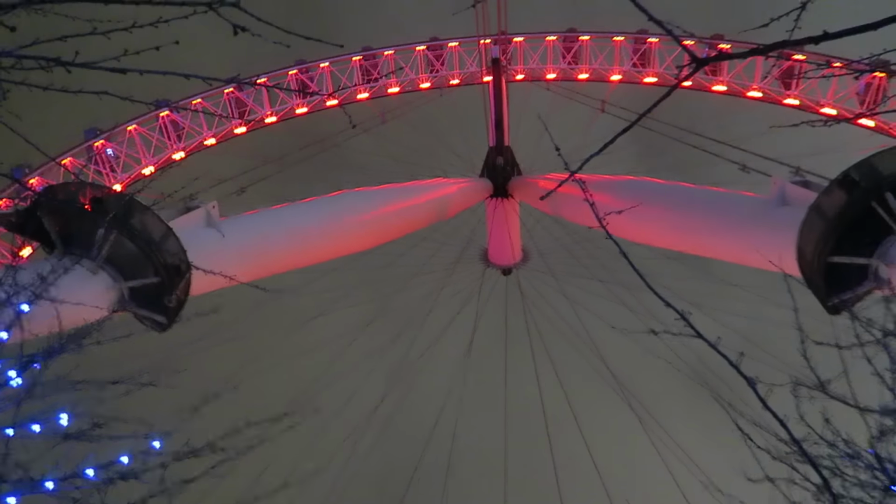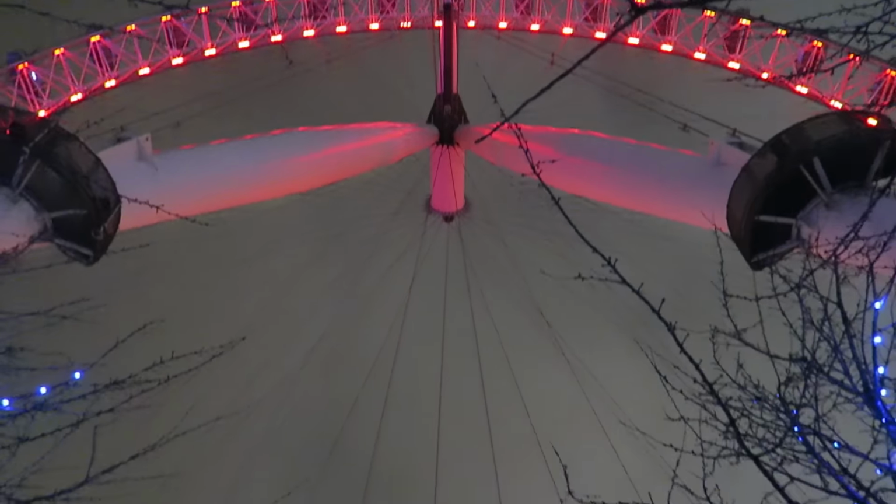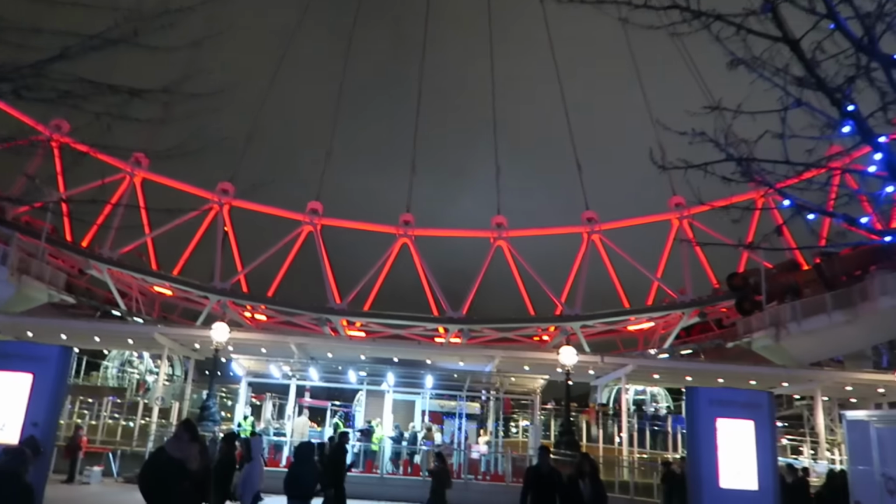Below the London Eye. I can tell you how long that walk took, because I can see it on the screen. That was exactly 7 minutes and 12 seconds in real time. It looks better from afar. Right, let's go over to the market, because they're just next door.